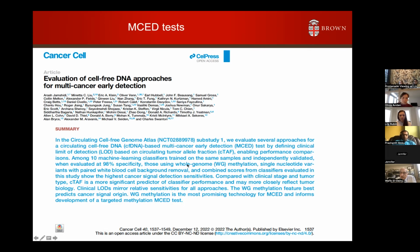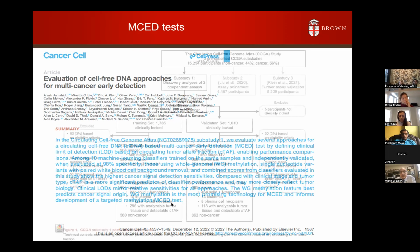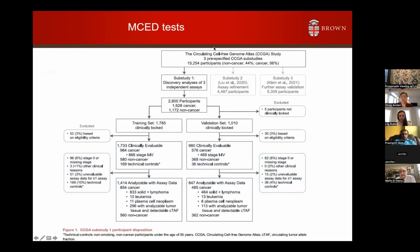I should mention it's not just about mutations. It's about genome methylation, which is important. In fact, as you'll see, the methylation profiles are more sensitive. They're picking up tumors at much earlier stage. And here they conclude that the whole genome methylation feature best predicts cancer signal origin. So that's important, like where it comes from. But it's also the most promising technology from MCED, and is being further developed.